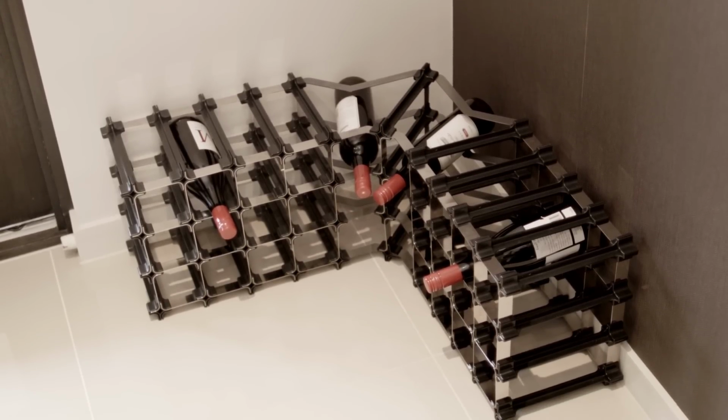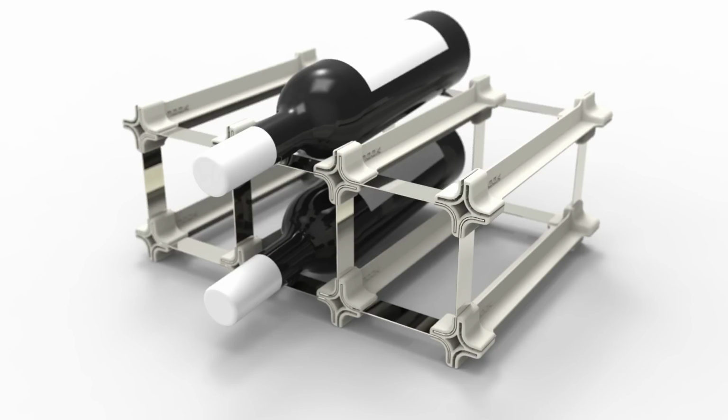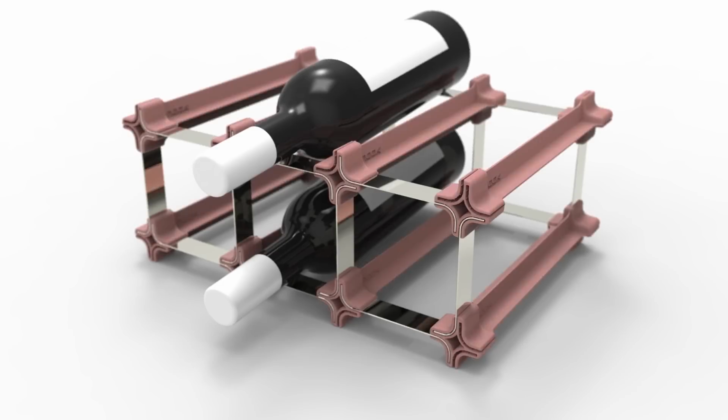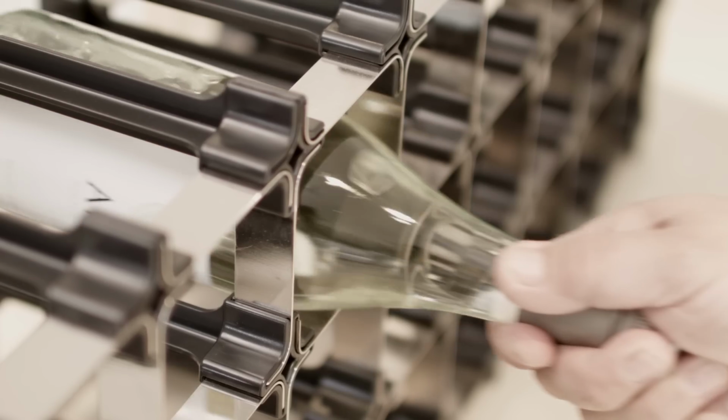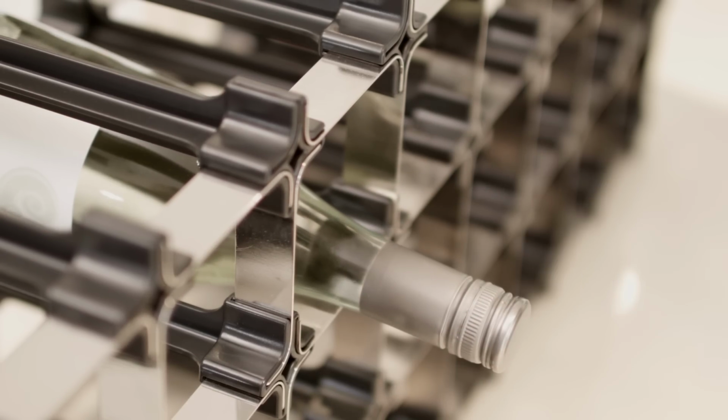If you help us reach our stretch goal, this will enable us to offer the bottle rest in off-white and candy red and manufacture our top display and corner systems. We've received the first production components and completed our testing, and we're really excited about Nook and how it can solve your wine storage problems.